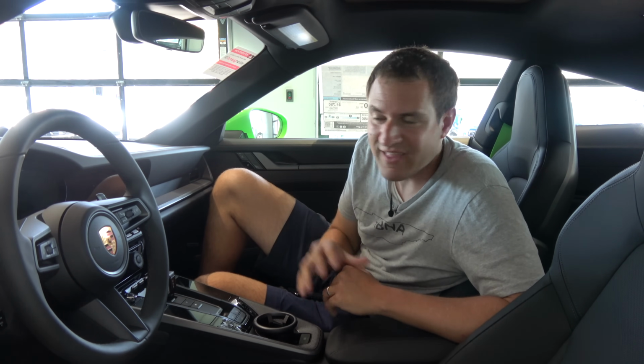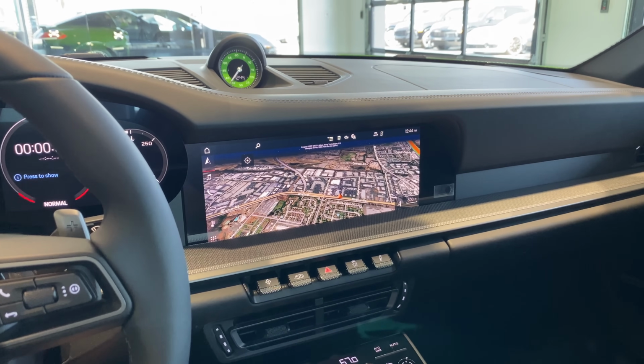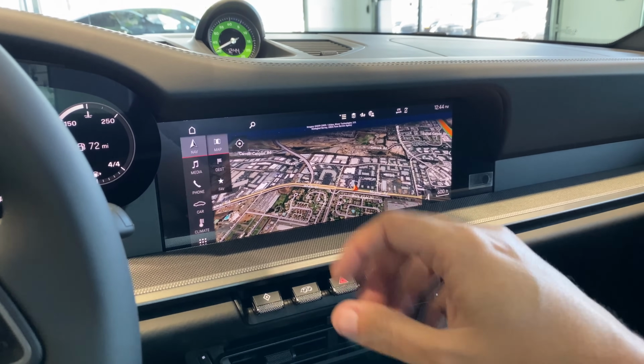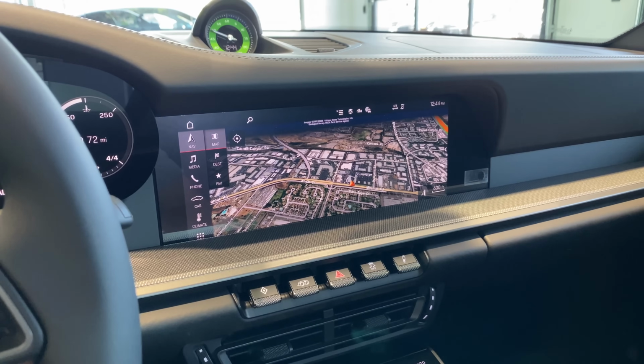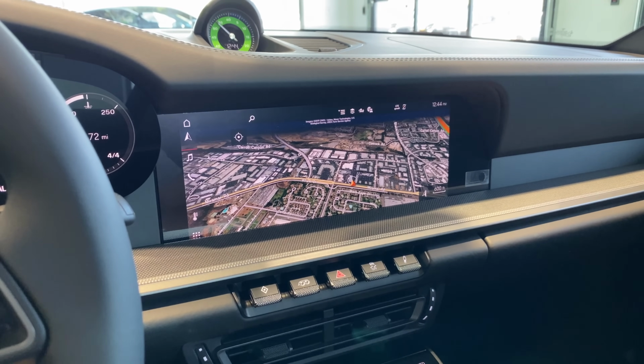I also like the fact that this infotainment system will sense when my fingers are approaching. You can see right now it has sort of a small menu so that I can see the map as big as possible. But when I bring my fingers close to the screen, the menu gets larger because I might be about to press something, which is very nice. Take my fingers away, and after a couple of seconds, once again, that menu gets smaller so you can see the map.